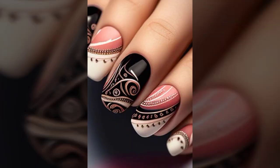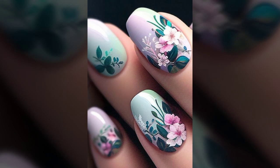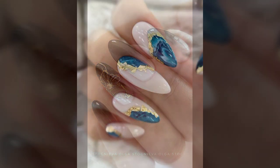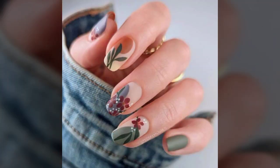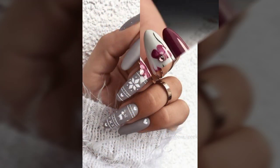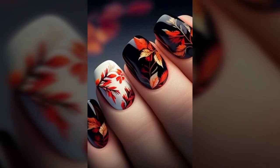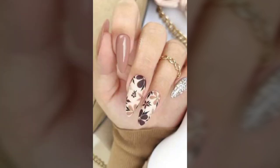You can try these with any type of wearing, like with office wear, party wear, street wear, casual wear, wedding wear, even with any type of wearing. These will enhance your personality wherever and whenever you want. All the designs are so beautiful, stylish, trendy and lovely.